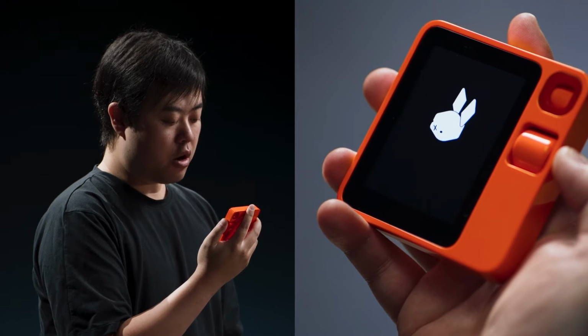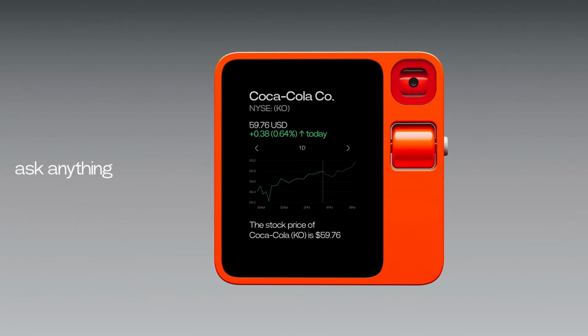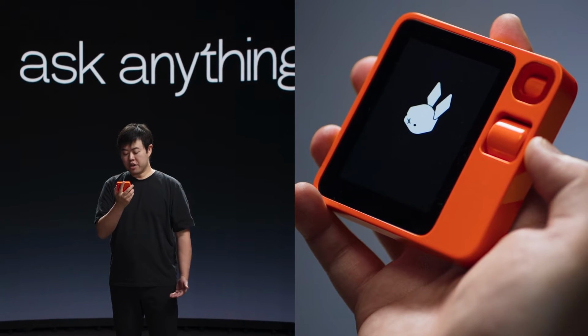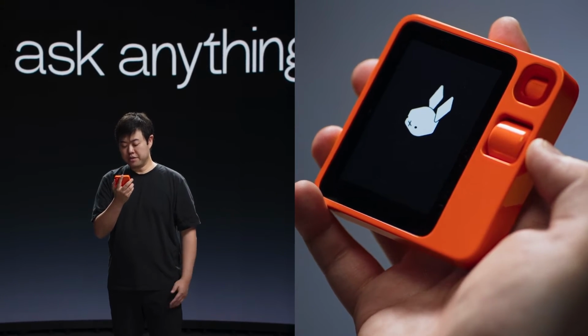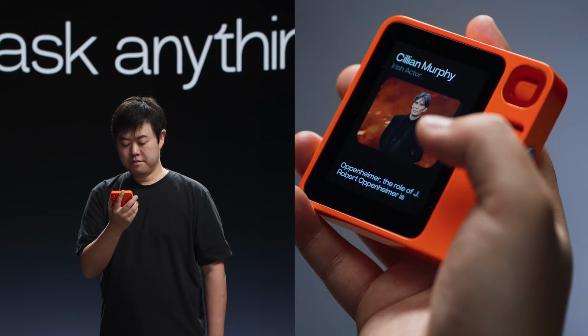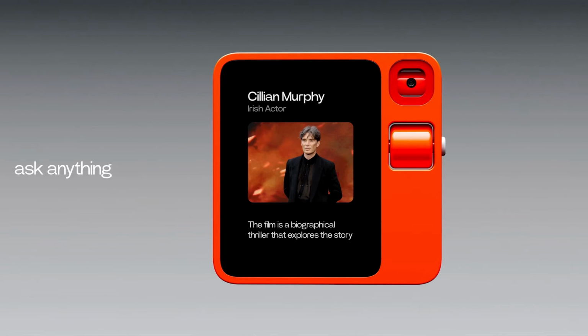What's the stock price of Coca-Cola? Searching for the stock price of Coca-Cola. The stock price of Coca-Cola, KO, is $59.76. Who played the role of Oppenheimer in Christopher Nolan's latest movie? In Christopher Nolan's most recent film, Oppenheimer, the role of J. Robert Oppenheimer is played by Cillian Murphy. The film is a biographical thriller that explores the story of American scientist J. Robert Oppenheimer and his involvement in the development of the atomic bomb.